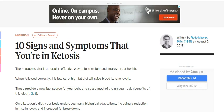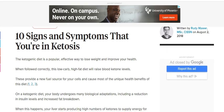You have been on a keto or low carb diet, you've depleted your glycogen stores in both your liver and your muscles, and you are starting to switch over to burning purely fat. Let's take a look.